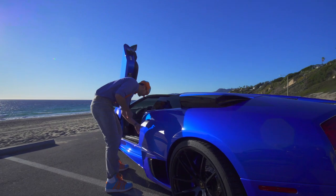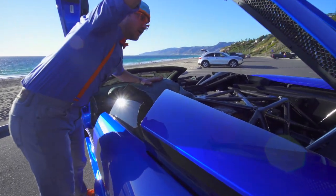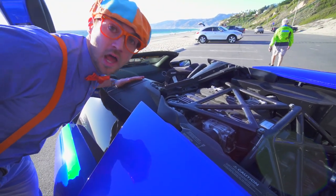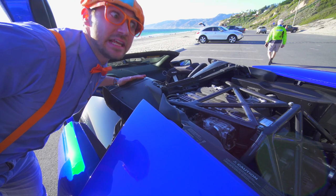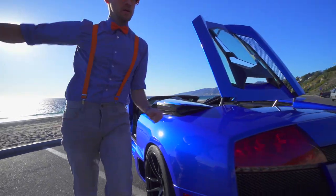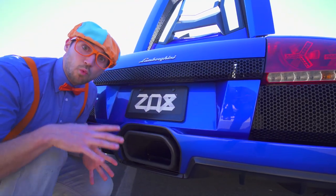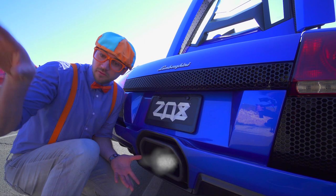All right, here we go. Whoa, that is a massive engine. This has a V12. That is really powerful. Okay, here we go. Ooh, look at this. Whoa, this is the exhaust. There's one big exhaust right here. This is where the exhaust goes out from the engine.